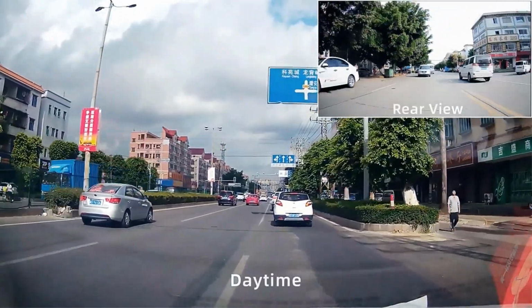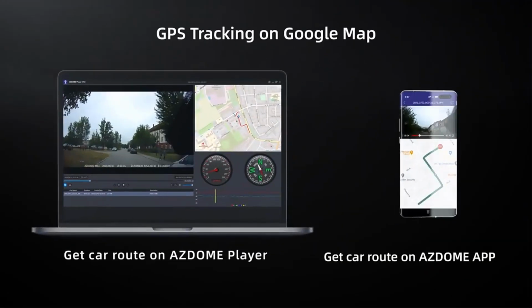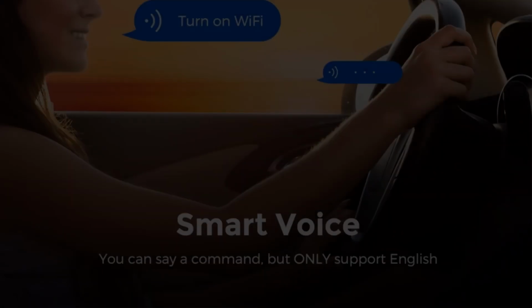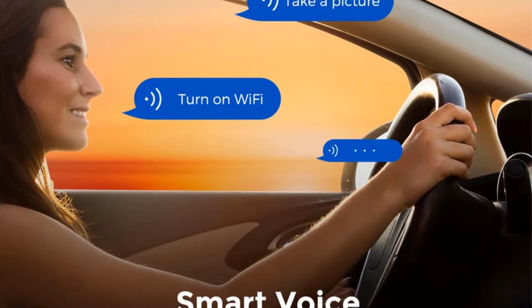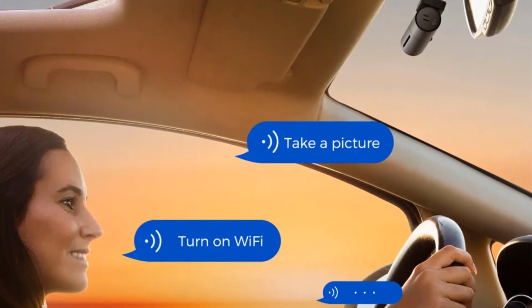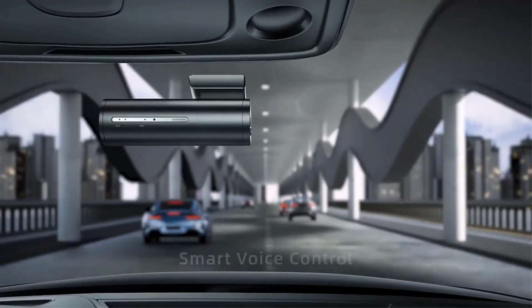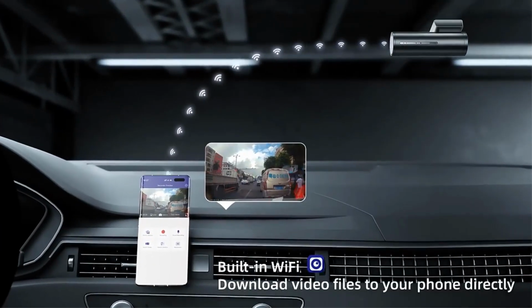The 800MP lens promises sharp and detailed footage, while the GPS feature adds an extra layer of functionality, allowing you to track your routes. The built-in Wi-Fi enables convenient connectivity, possibly for quick file transfers or accessing recordings on the go. Voice control adds a touch of modern convenience, making it easier to manage the dashcam while keeping your focus on the road. The night vision capability ensures that the camera remains effective even in low light conditions. Overall, the AZDOME M300S appears to be a comprehensive solution for those seeking a reliable and feature-packed car DVR system.